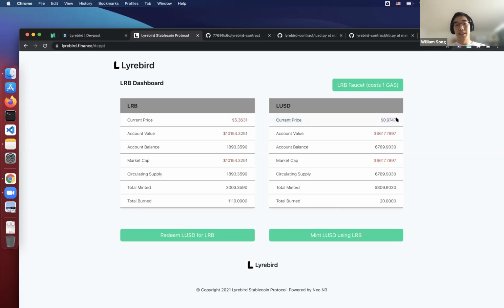LUSD right now is only paired with LRB on my toy exchange. And so when LRB fluctuates as a random walk as it's currently programmed, it's going to take LUSD along with it. And then every once in a while, you'll see that there's my arbitrage bot running and it'll try to bring back the price close to $1.